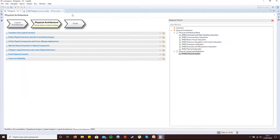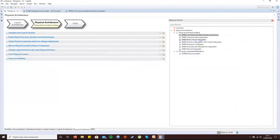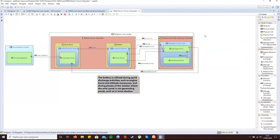So looking just at the command and data handling subsystem, we have how inside of it exchanges information and with whom it exchanges information. In this case, with Garatéa scientists. And this is more a personal preference than a correct or a wrong way to do it. It's just to have a better way to show other people the diagrams. And one thing that you will notice in all diagrams is that the command and data handling subsystem is present in all of them, because this is the core of our system.